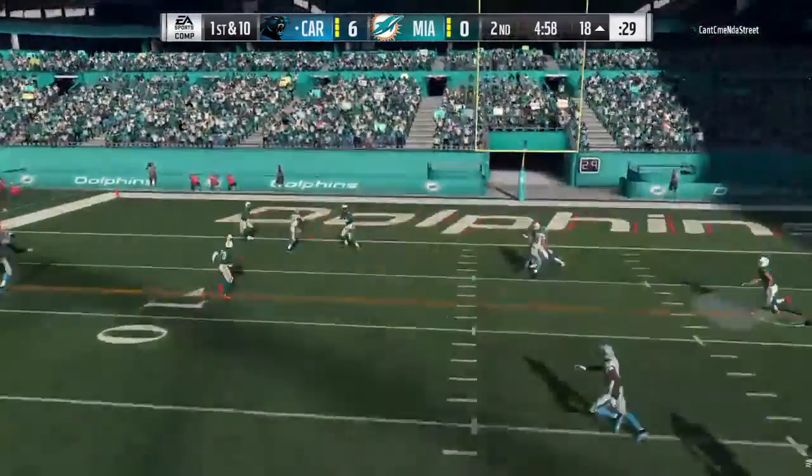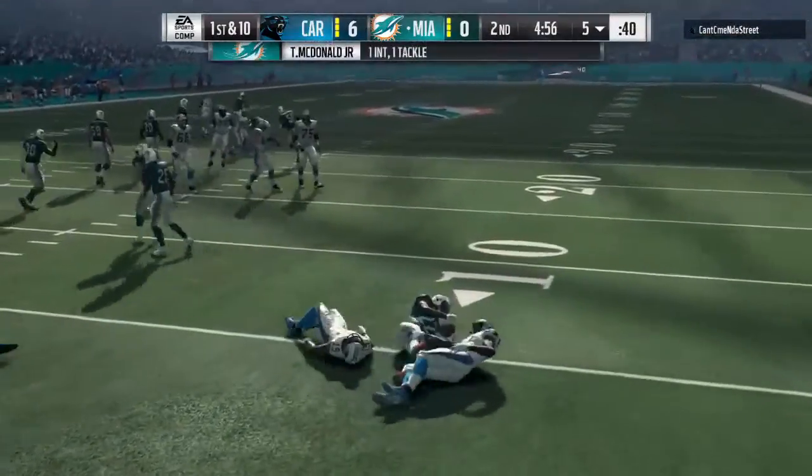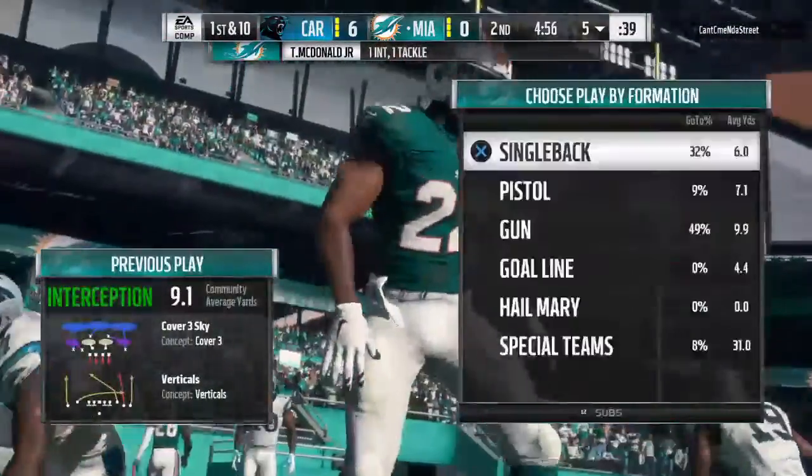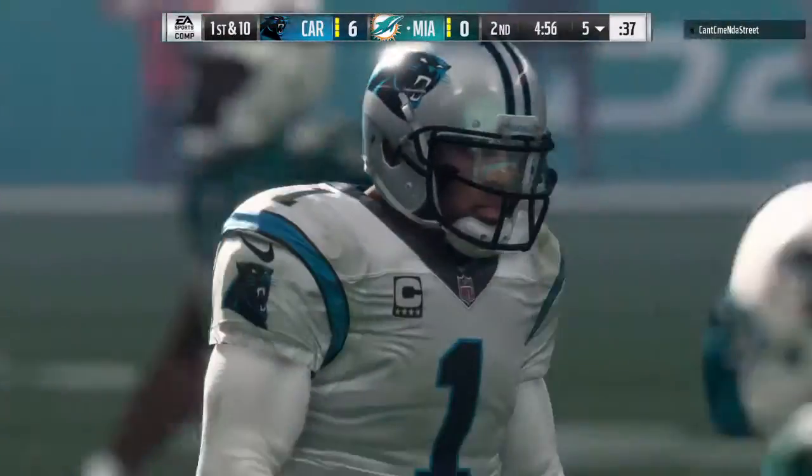A shotgun snap for Newton. Into heavy traffic, and it's intercepted. Picked off by T.J. McDonald. And a big turnover there as his guys will get the football back.